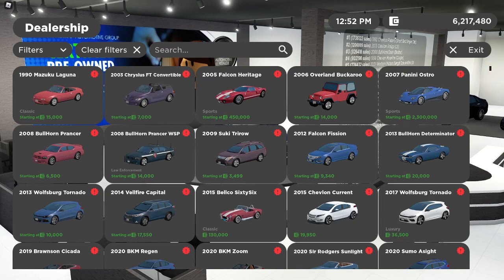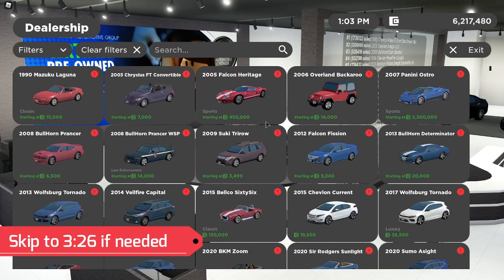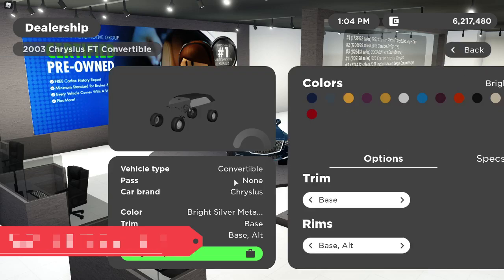So obviously, as you can see, Greenville had an update. Most of you have probably seen this, but I want you to get my take on the update. I'm going to go through not all, but most of the cars' specs real quick. If you want to skip ahead, you can go ahead and do that. Again, not all of them, just the more important ones.